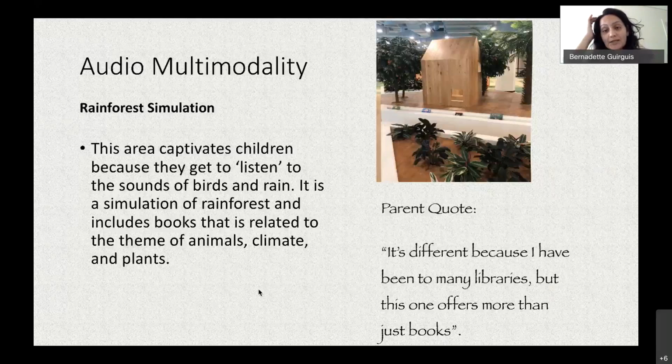And there, the child can immerse himself in a book, and all the books that you see at that station are under the theme of forest, climate, weather, animals, and rainforest. So it is grouped according to that theme. And the child or the student can wrap himself up in that wooden house, as if to pretend that they are in a rainforest. They get to hear everything and they get to read about it. It is extremely beautiful. And here I want to show you something.